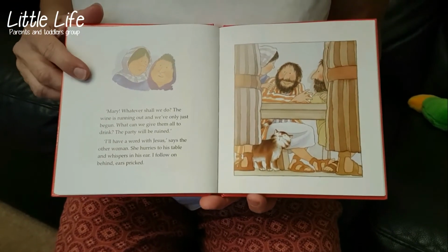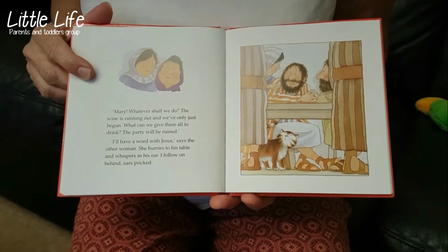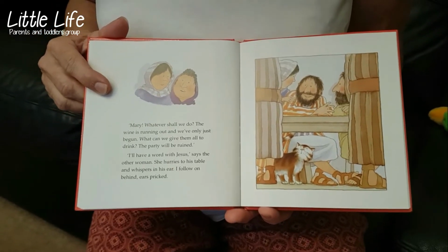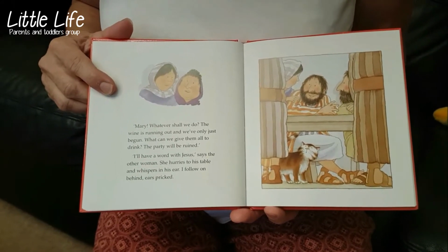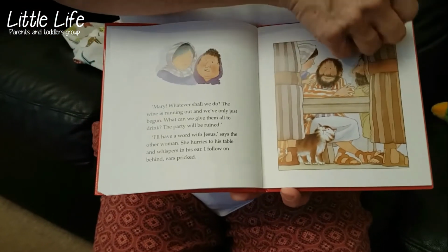Mary, whatever shall we do? The wine is running out and we've only just begun. What can we give them all to drink? The party will be ruined. I'll have a word with Jesus, says the other woman. She hurries to the table and whispers in his ear. I follow on behind, ears pricked.